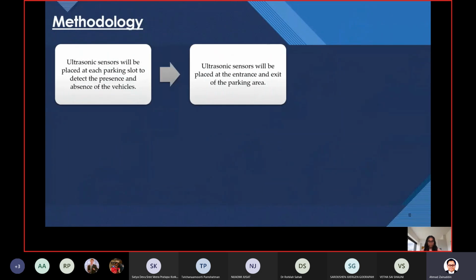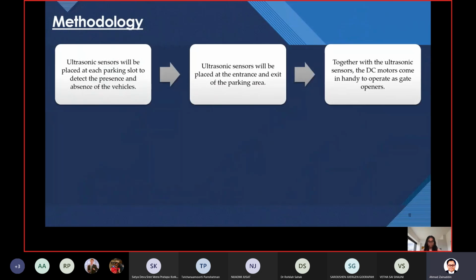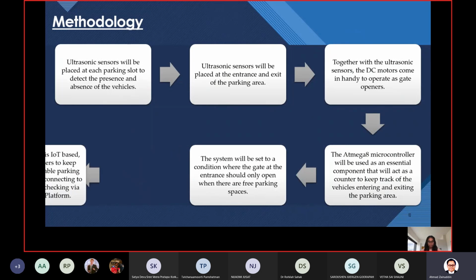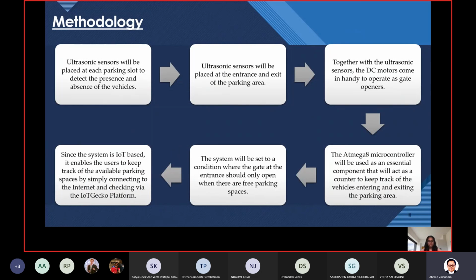Methodology. A car parking management system is a system that may be employed in any parking lot. Each parking slot will have an ultrasonic sensor to monitor the presence and absence of cars. Furthermore, ultrasonic sensors will be installed at every parking area's entry and exit gate. The DC motors work well with the ultrasonic sensors to operate as gate openers.